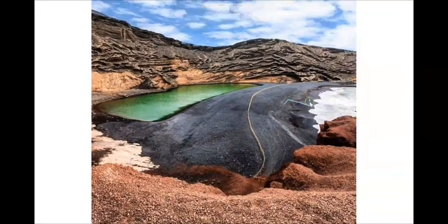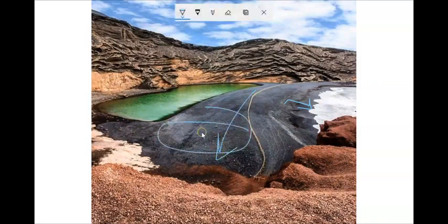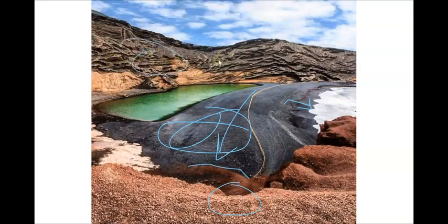Here you can see the wavy flow outward here. This way, the color is scorched black, and there's still a lot of red color here. It was viscous here. See the waviness.